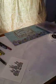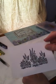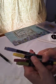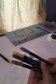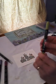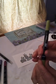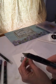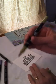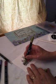All right, so now we have this beautiful little flower garden. So what I'm going to do is use my markers today, the Stampin' Write markers. I've got, first of all, Old Olive, and these markers are nice. They come sort of with a large end and then more of a fine point end. But today I'm going to use the wider point.